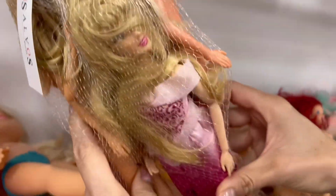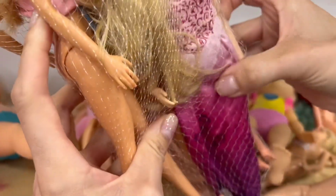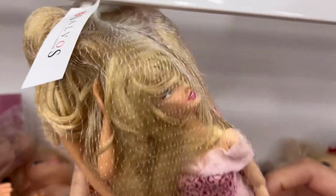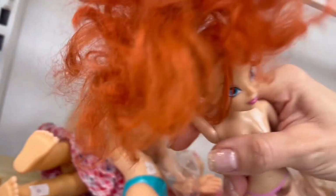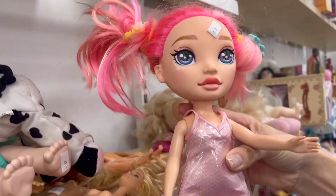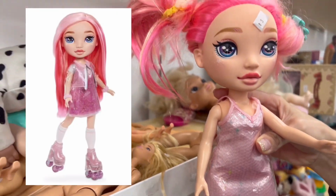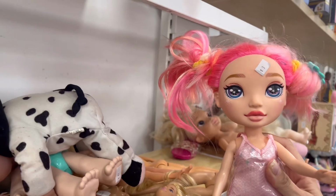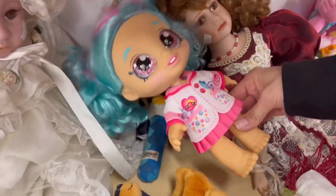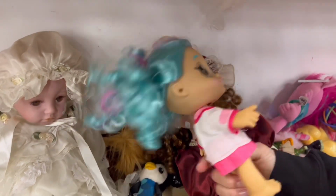We found this really good Sleeping Beauty doll, and she's really pretty. Got her, and we've also got a Winx here. We found a Rainbow High slime doll, the ones that you put slime in her dress. I forgot what they're called, but they're really expensive. I'm not gonna take her though, but we just thought she's cute. She is so pretty. I love her dress. Her hair is so gorgeous.